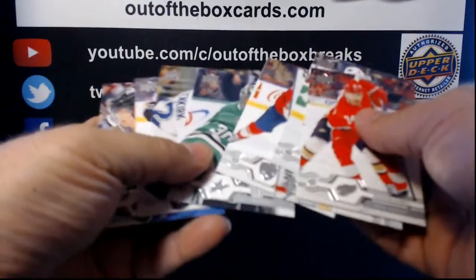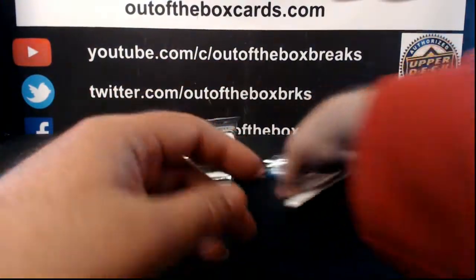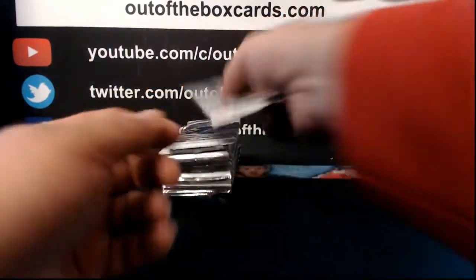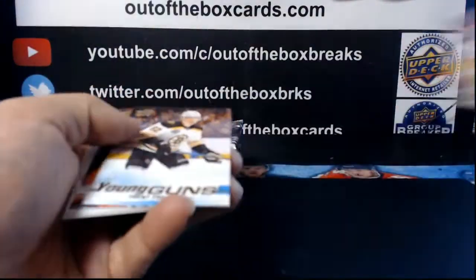Base back, potentially a variation. Put that aside, guys. See if we can track down what the variation is in that pack. Marquee Rookie Retro Kaapo Kakko for the Rangers. Noah Dobson Rookie Portrait for the New York Islanders. Trent Frederic Young Gun for the Boston Bruins.